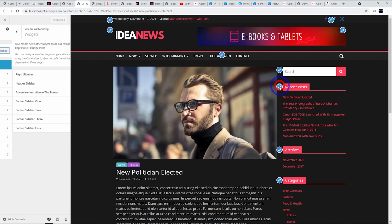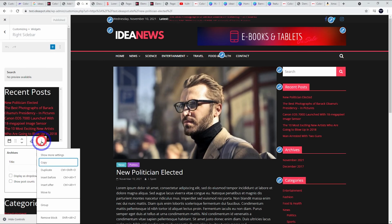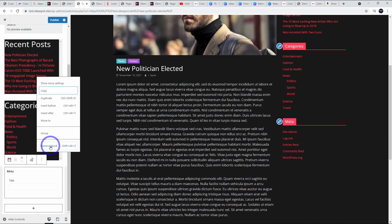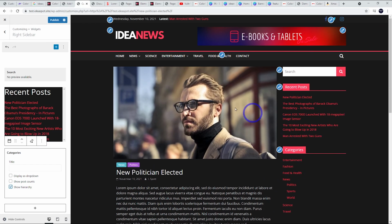Again, just click these pencils. Let's say I don't want the archive widget. We can go ahead and just remove it. And I think the meta widget down there as well. I'd rather remove that as well. But I think having the recent posts and the categories is a pretty good thing to have on your sidebar.